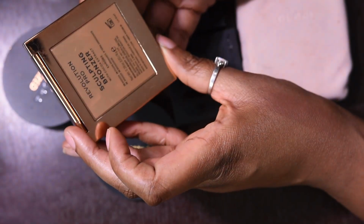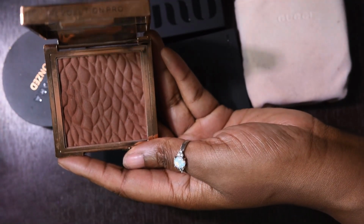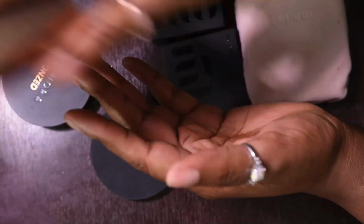This is a really red undertoned bronzer. This is in the shade Sculpting Bronze from Revolution Pro. I really like the formulation though. It came off a little bit more skin-like. Like I said, it's red, but it's not too bad. I think I'm going to keep this one.